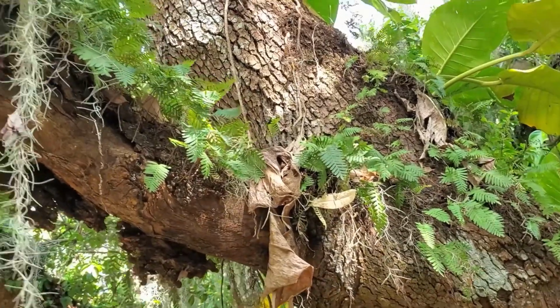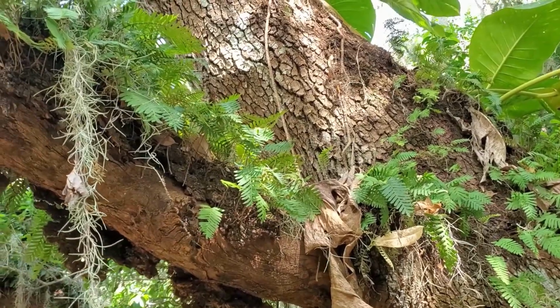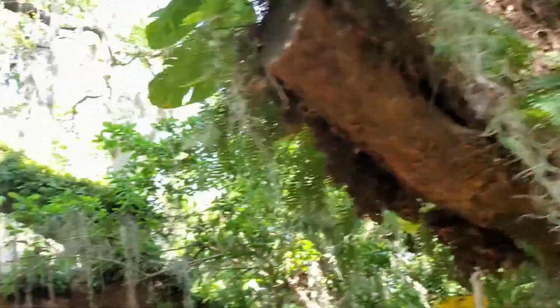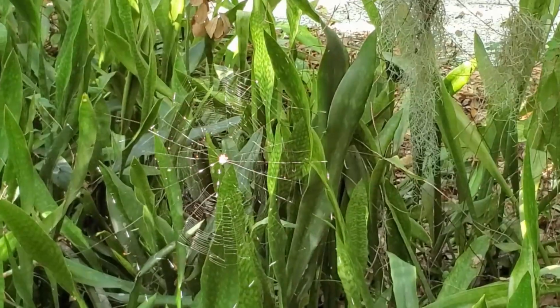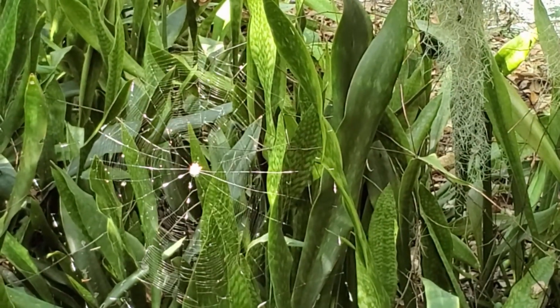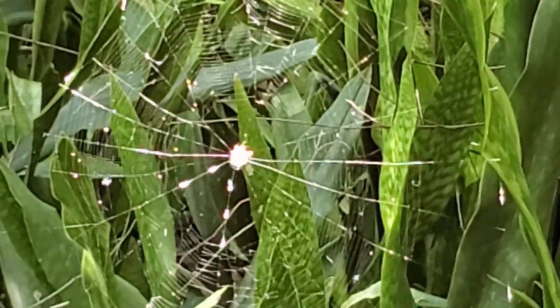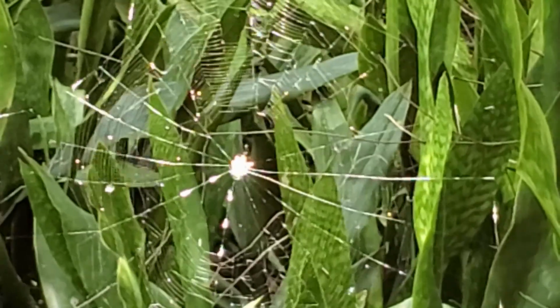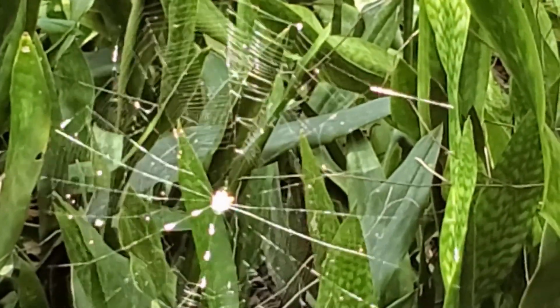And if you've been watching my videos, you could tell me what these are, maybe. These ferns here that grow on the tree. Resurrection ferns. That's right. Back down the path here. And there's one of those crab orb weavers. It's probably not going to focus that great, but it's a type of spider there. It's in the middle of its web. You can see the web. I don't know if you really see the spider in this lighting.